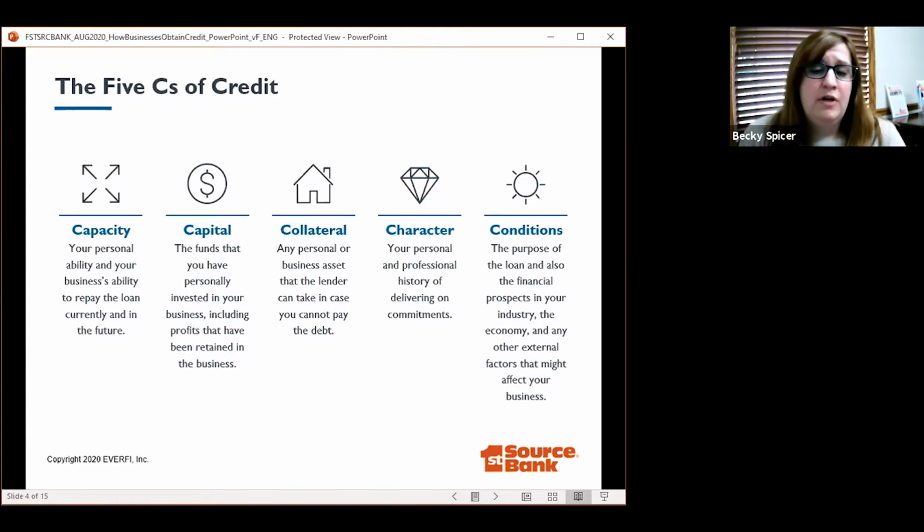So that's that capital, as well as collateral, which is the third one. Collateral is very similar to if you did a personal auto loan. We're taking that car. If you were to default on the loan and the loan does charge off, the bank is going to be able to have recourse on that. They're going to be able to take that car back and sell it for recourse on the loan.